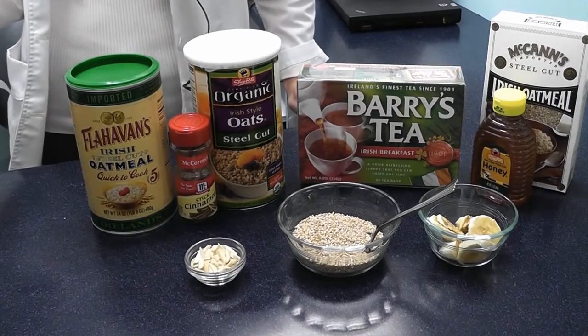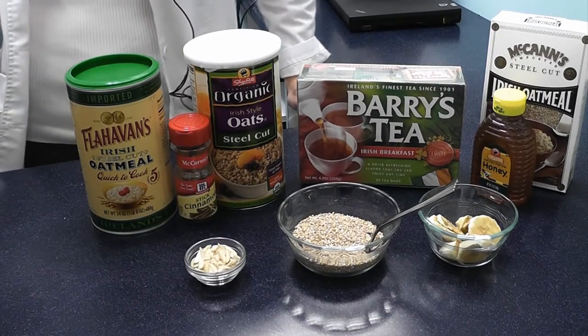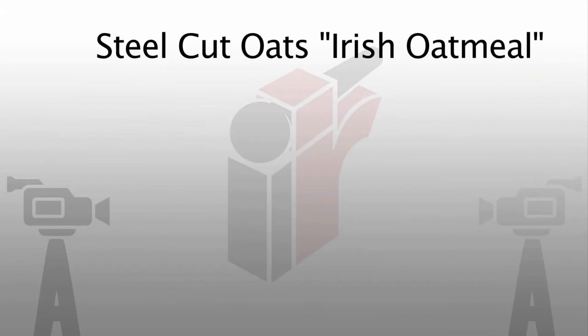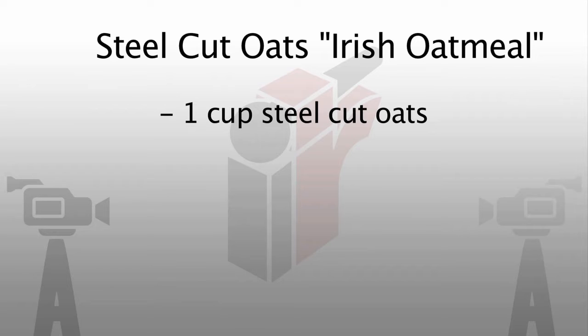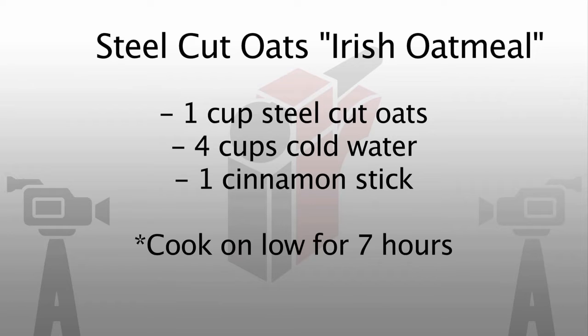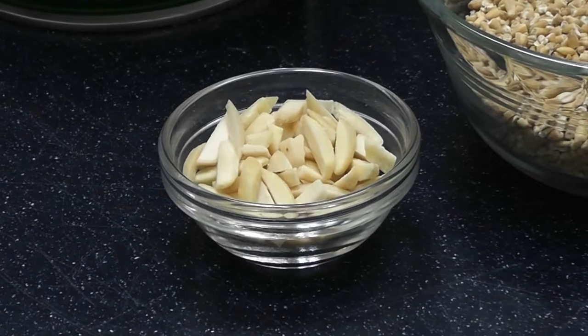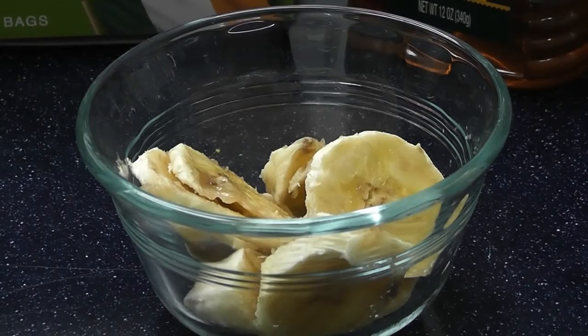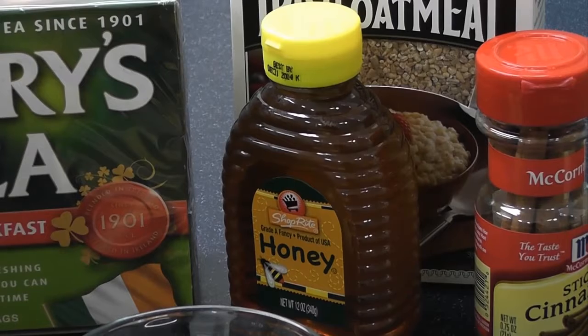First up, steel cut oats. Half a cup dry provides 4 grams of dietary fiber and 5 grams protein. Here's how to prepare Irish oatmeal. To make overnight, place 1 cup of steel cut oats, 4 cups of cold water, and 1 cinnamon stick into a slow cooker. Cook on low for 7 hours. In the morning, top with some chopped nuts, like these almonds here, some sliced banana, and 2 teaspoons of honey.